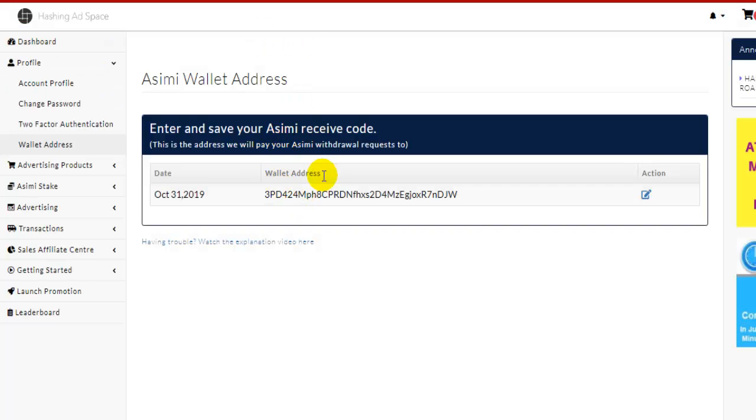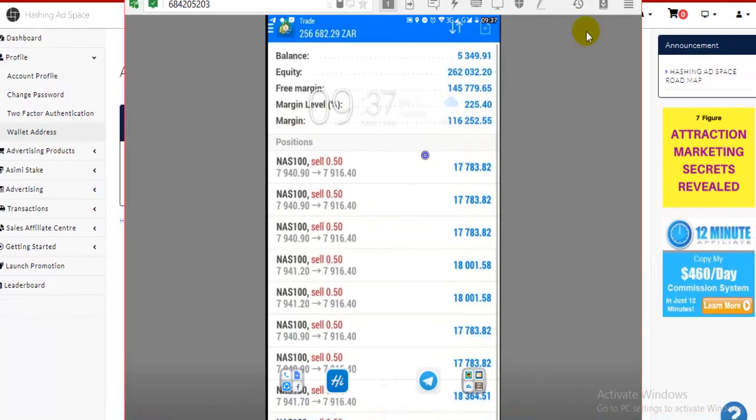So I'm just going to double check on this. Okay, so this is basically my ASIMI wallet right there, so I can edit it. That's where you need to come, wallet address, and then you get your ASIMI wallet. Let me just switch to my phone right now. I'll show you where you get your ASIMI wallet. So this is my phone right there. I'm just recording my tab, right?